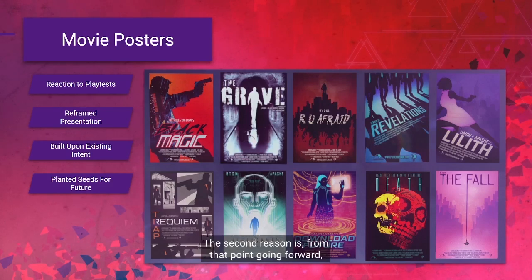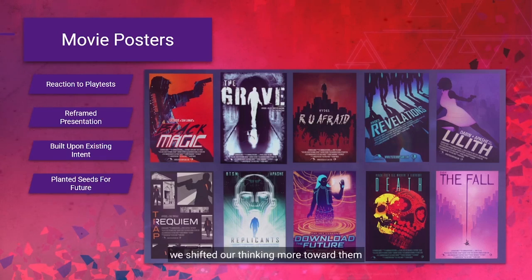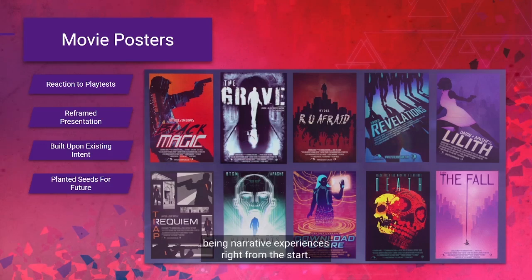The second reason is, from that point going forward, instead of just thinking of the levels as a series of set pieces, we shifted our thinking more toward them being narrative experiences right from the start.